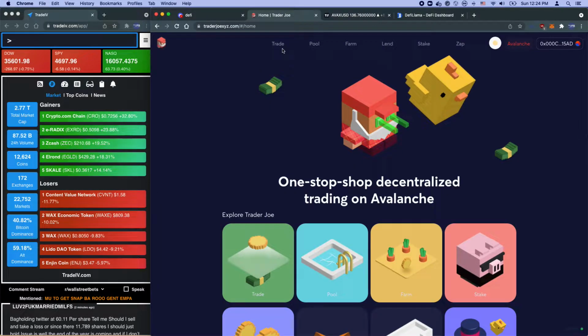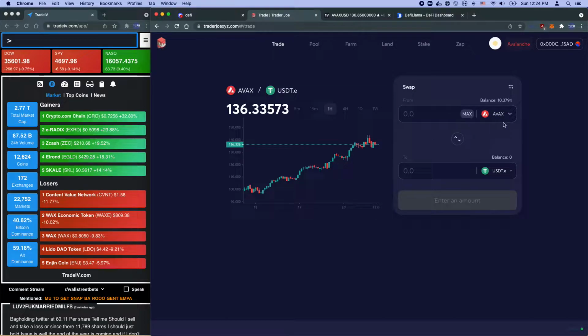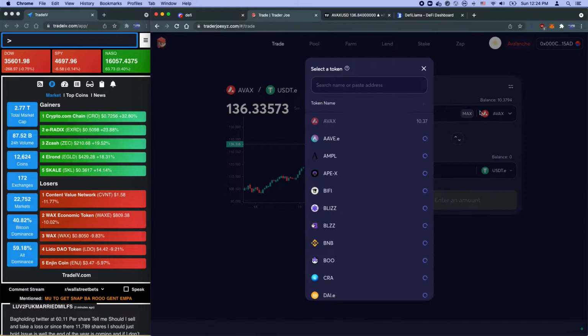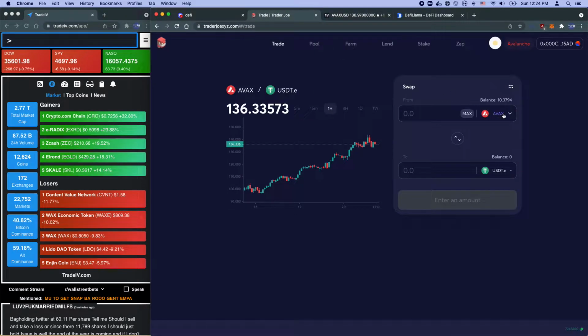Now, first, let's go over the trade section of Trader Joe. If you click on the trade button, here you will be able to see that you can swap a single coin with another coin that's on the AVAX platform. So I have AVAX here, right? The reason AVAX is valuable, and that's why it's been going up so much, is because AVAX is the platform token for the Avalanche network, similar to how Ether is the token for the Ethereum network.